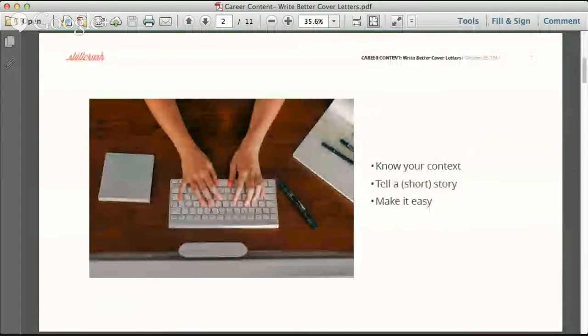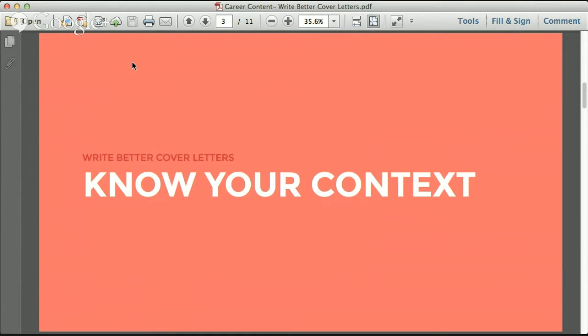And let's talk about the 3 steps. First is know your context. Second, tell a short story, as in not a really long one, and make it easy. Let's get into that first one. Know your content.